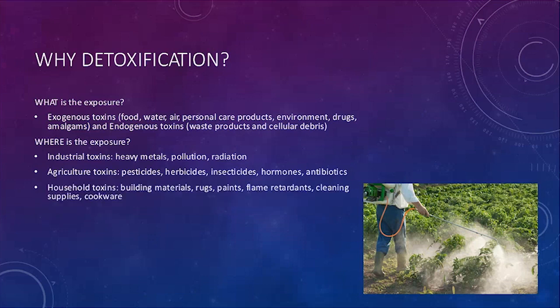Another way that we're getting exposure is in our households. The building supplies that our houses are made of, and all the stuff in our house like the furniture, cleaning supplies, cookware, everything's off-gassing, and we're getting a huge amount of toxic loads just in our houses. And personal care products, this is a huge one because this is really an unregulated system where they can stick a whole bunch of toxins in, and no one's regulating what's going into these products. So there's a ton of products that most of us are putting on our bodies every day.